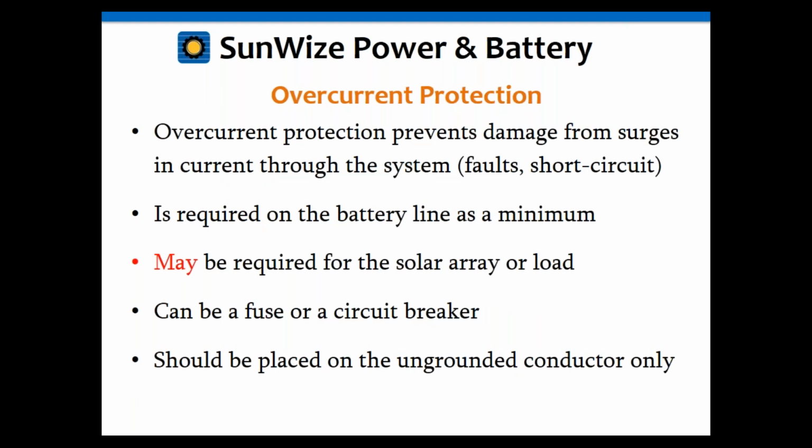Overcurrent protection prevents things from getting damaged from surges, pretty much specifically short circuits and faults. There can be other reasons to have it. If you have a loose wire, you can create a hot spot. But it's really there for safety purposes, specifically for short circuit current, but also for things along those lines. It is required on the battery line as an absolute minimum, and may be required on the solar array or on the load side. It depends on how big the system is and the coordination of the circuit breakers and things like that. So it may or may not be required on that.